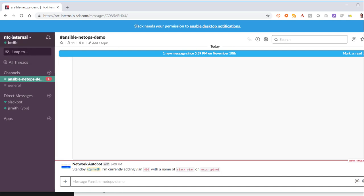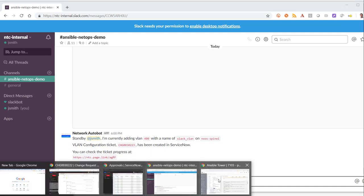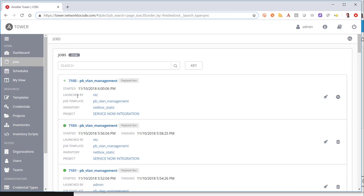So I'm logged into Slack as John Smith. So we're going to say standby John Smith and let Notabot do its job. So Notabot, for us, is going to be our communication mechanism into consuming network automation. So we're going to view the status of the job with ServiceNow directly with our link and the Ansible Tower console as you'd expect. And again, just for kicks, we can always come back to the jobs and then see the next playbook that is running. All right, so this is running again for VLAN management.